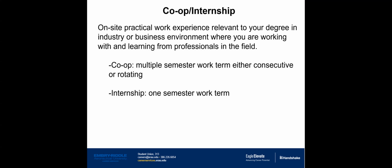What's the difference between the two? A co-op is a multiple semester work term, either consecutive semesters or rotating between work and school. Only some companies offer co-ops. An internship is a one semester work term. The positions will normally be on site, and this semester there are a few possibilities of remote positions.